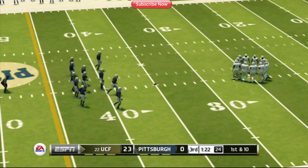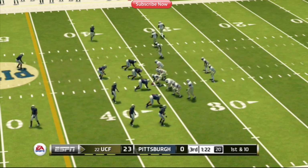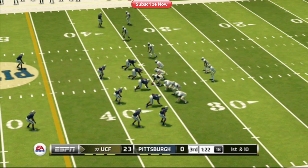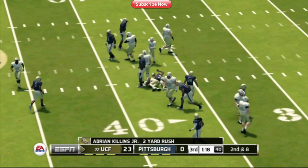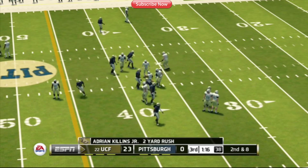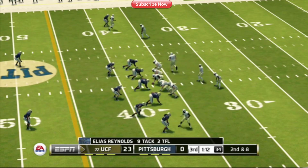Their last drive broke down and they punted. What do they have in store this time out? Taken down at the 37. That's a gain of two. That makes it second down. They come out in a five wide set.